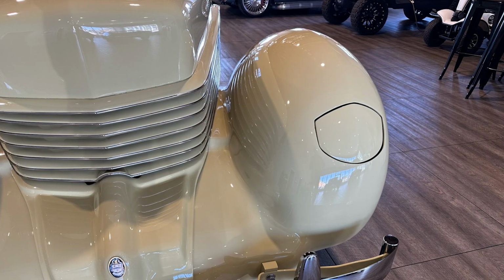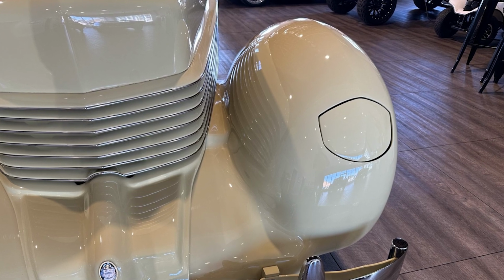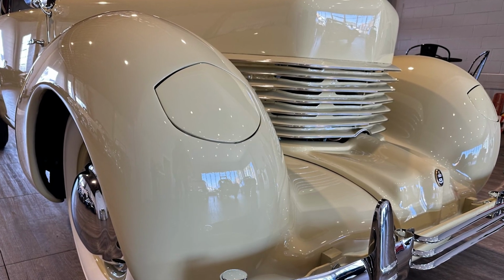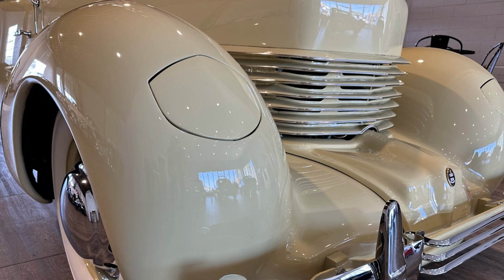Let's talk about this Cord 810, because calling it a car is almost insulting. It's more of a four-wheeled historical thesis on why engineers shouldn't drink absinthe at work. First off, it's front-wheel drive. In 1936, that's like saying your great-grandfather had Wi-Fi.